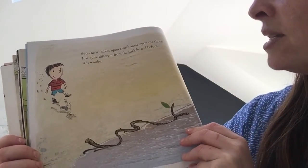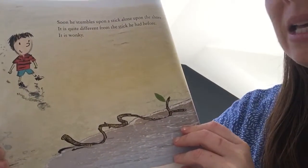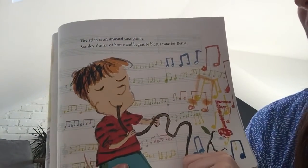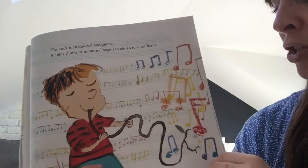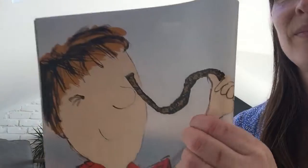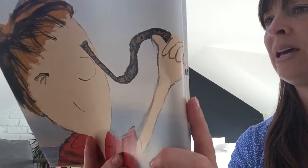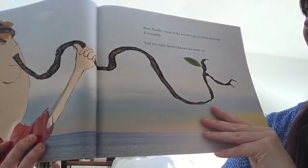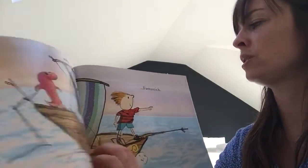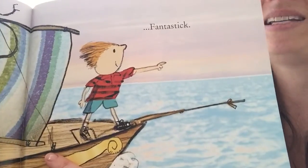Soon he stumbles upon a stick, all alone upon the shore. It's quite different from the stick he had before. It's wonky. The stick is an unusual saxophone. Stanley thinks of home and begins to blurt a tune for Bertie. Now Stanley stares at the sea through his stick telescope. It is wonky. And this stick Stanley knows the name of. It is called Fantastic. Fantastic.